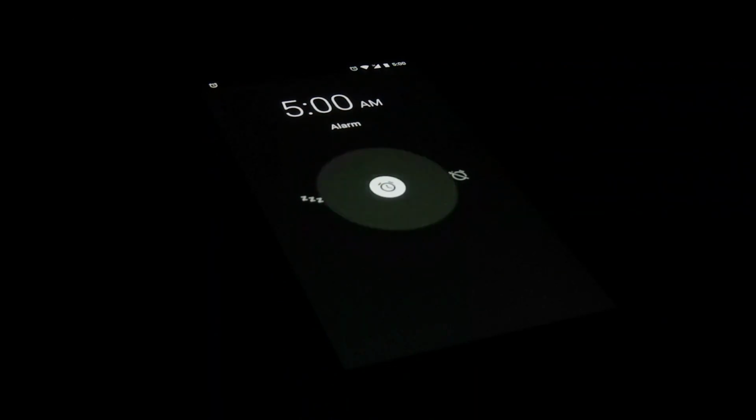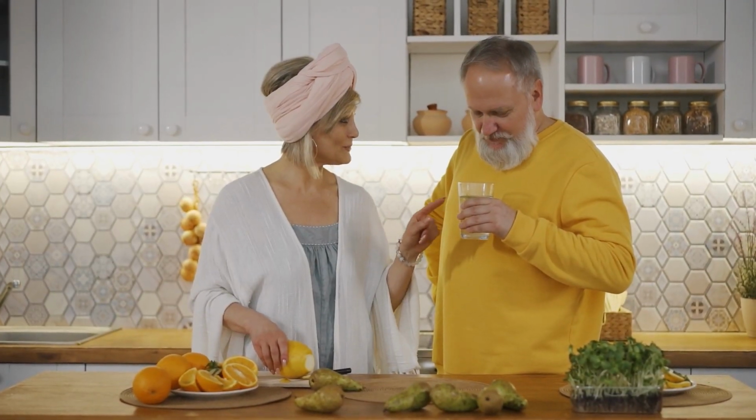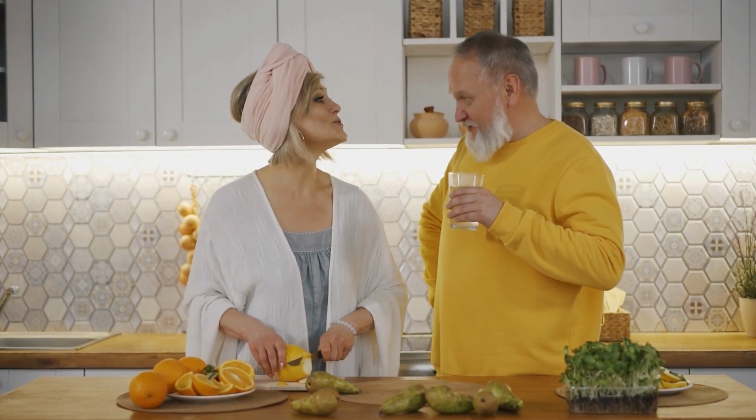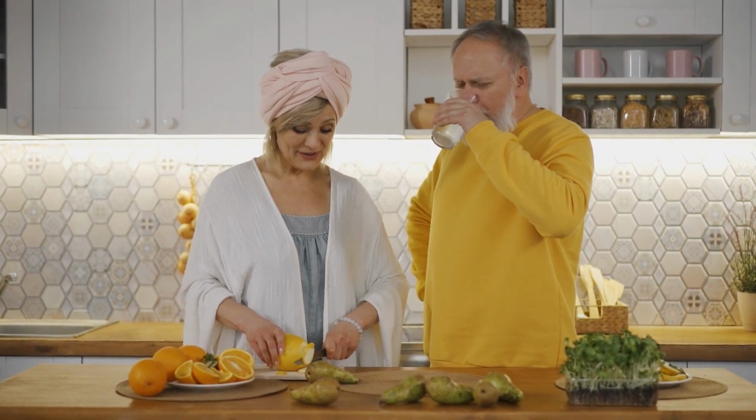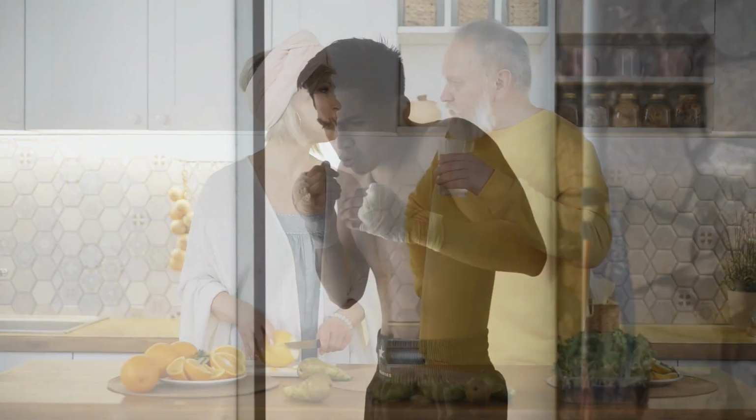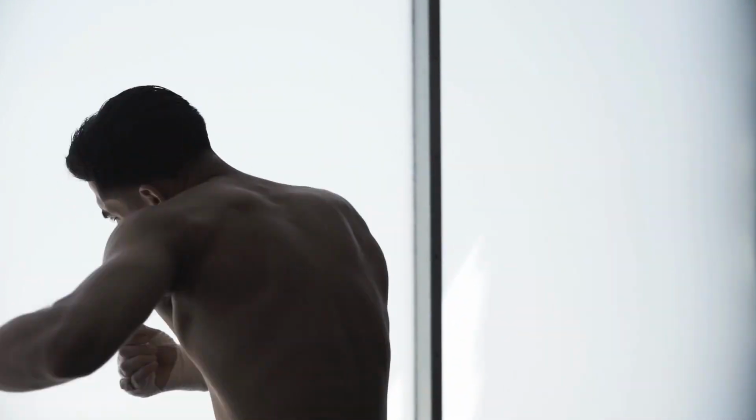Step 2. Hydrate and refresh. Before reaching for that cup of coffee, start your day with a glass of water to rehydrate your body and kickstart your metabolism. Trust me, it's a simple habit that makes a huge difference.